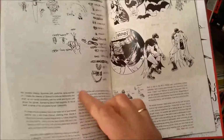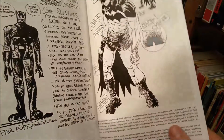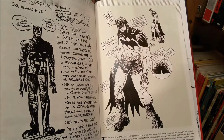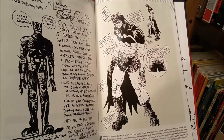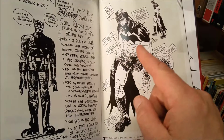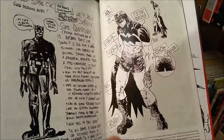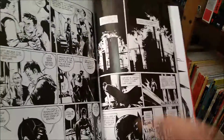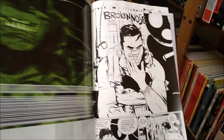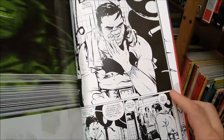And here's a bit of some statements from Pope himself, how he thinks or why he thinks it is important to think about details like shoelaces or the way the clothing works or doesn't work. And here, oops, that's a story I already had in the black and white collection where it's taken from.